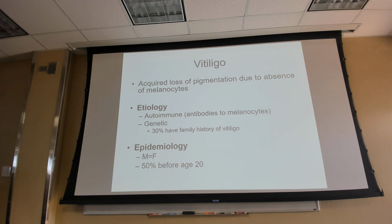Vitiligo. We can oftentimes see this more with darker skin, so it can be something that stands out to you. Why do you have a white spot in that area? What causes this? It's because of the absence of melanocytes, which makes the pigmentation more white. Autoimmune, genetic, males equal to females. It can happen in either race.